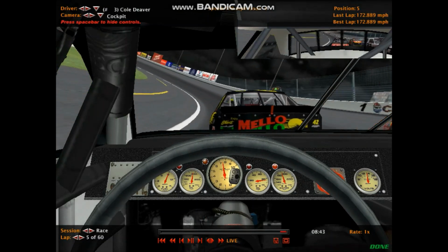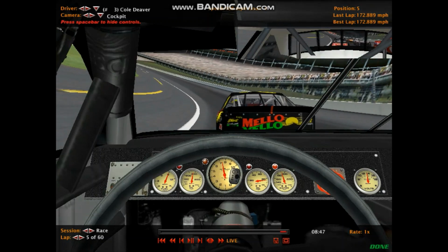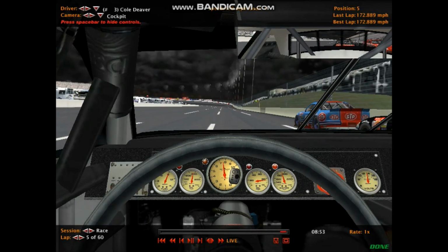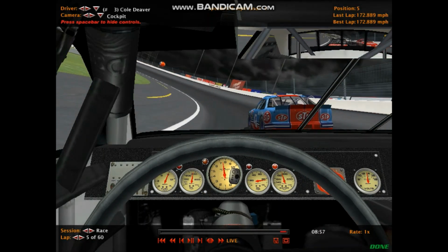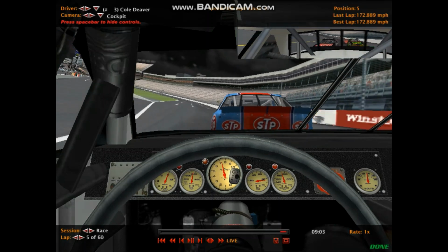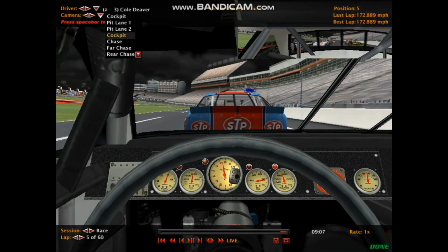On board with Cole Deaver. Off the second turn they come. Poetry in motion at over 170 miles per hour here at Charlotte Motor Speedway, and Mike Becker takes the lead as he takes the King Richard Petty cars up to the top spot. You're riding with Deaver in second position now.